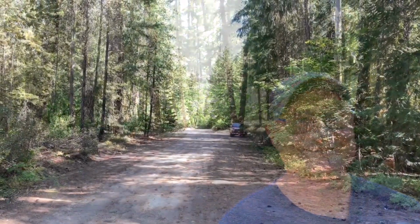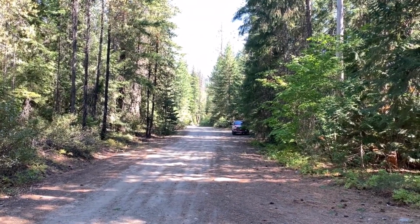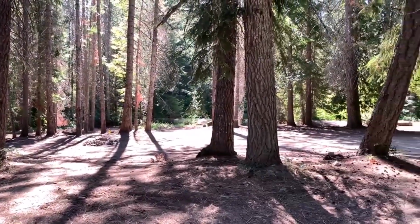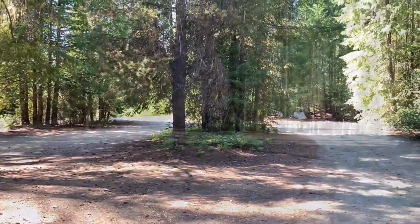Would you believe there's another free campsite right next door? Let's go check it out. It just keeps getting better. That campsite I just showed you is right there where my truck is. There is an even better campsite right here. And look how large it is. Let me give you a better look.